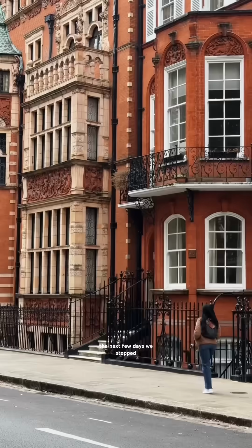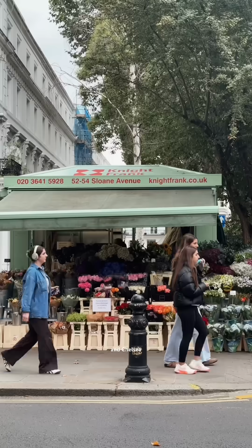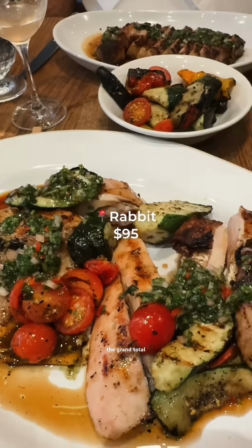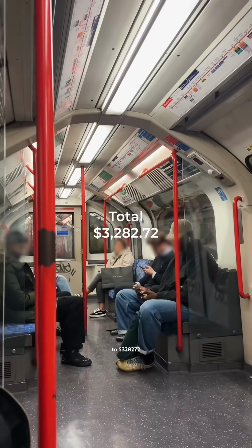The next few days, we stopped visiting museums. We visited the Marylebone neighborhood, Mayfair, and Chelsea. We also got to see Hyde Park, and then we went to one of the top restaurants this trip, which was called Rabbit, bringing the grand total spent in London to $3,282.72.